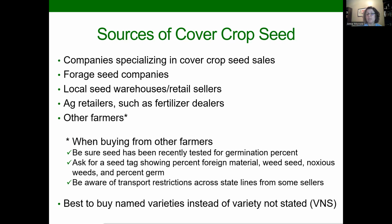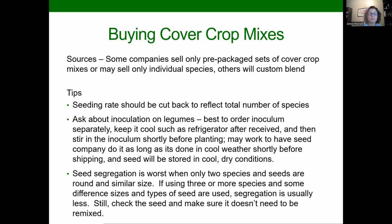And it's good to buy named varieties. Sometimes it's difficult to know what you're getting. Well, you don't know what you're getting with a VNS or variety not stated. Buying cover crop mixes. Some companies sell only prepackaged sets of cover crop mixes, or they may sell only individual species. And then there are other companies who can do custom blends. So some tips on mixes: make sure and check your seeding rates. You need to cut back your seeding rate to reflect the total number of species. So we need to be mindful of plants per acre or plants per square foot, and not necessarily have the same seeding rate as an individual species might have.